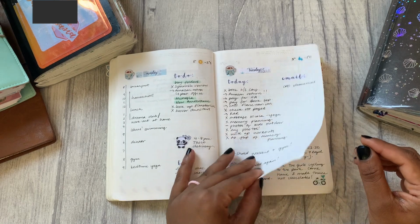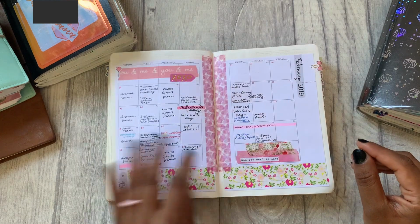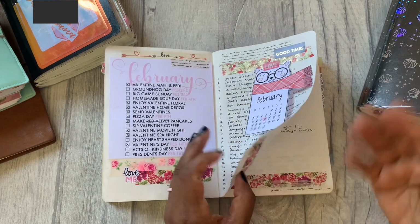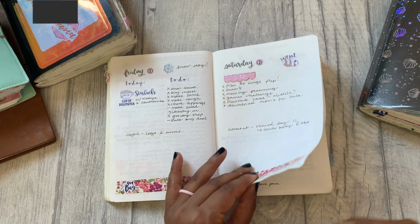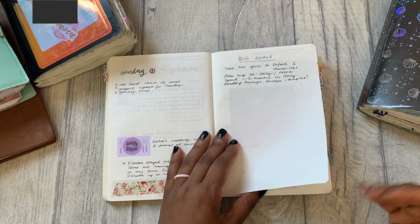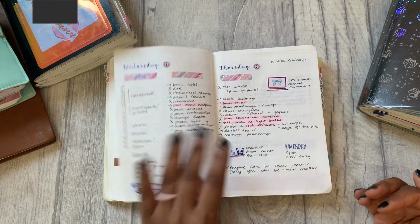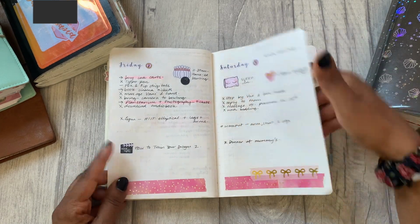I got a Stalogy because I wanted to use my D-ringed Malden. I had actually D-ringed my Malden many years ago when I was using a B6 Traveler's notebook, and I was using different Traveler's notebook inserts within the Malden. And then when I moved to pocket rings and A6 rings, I really missed that Malden. So I just thought, if there's some way I can use it without it being a ringed planner.